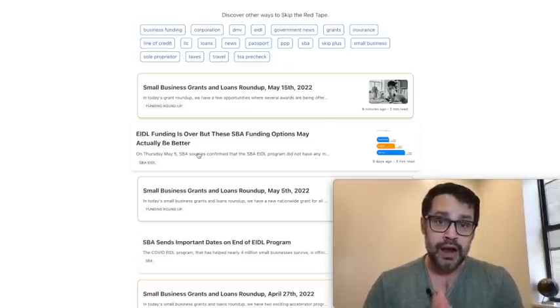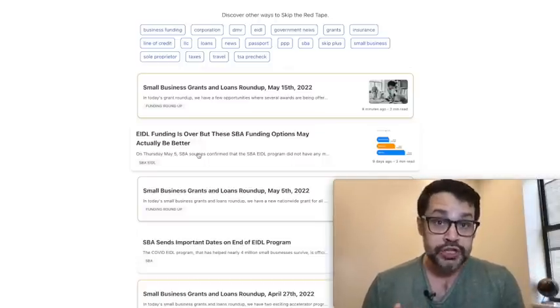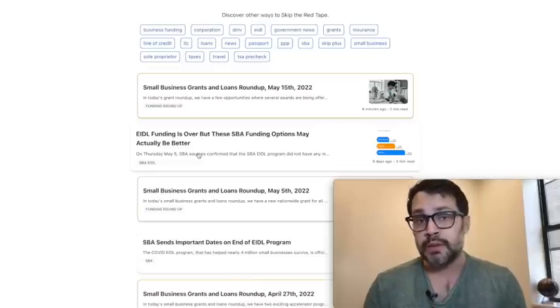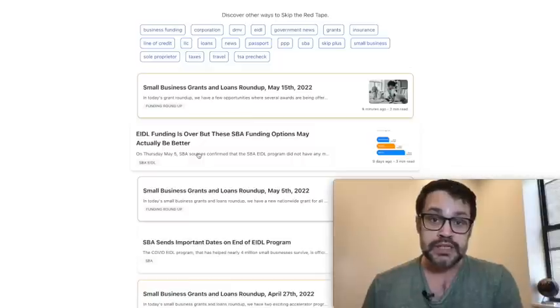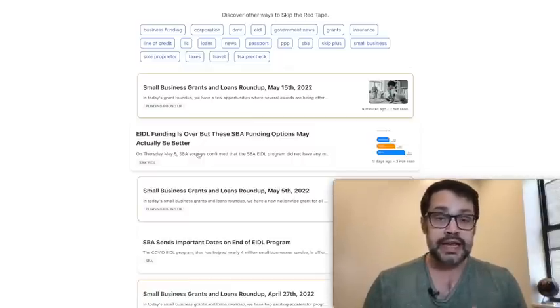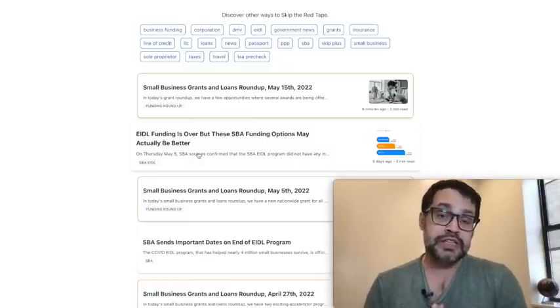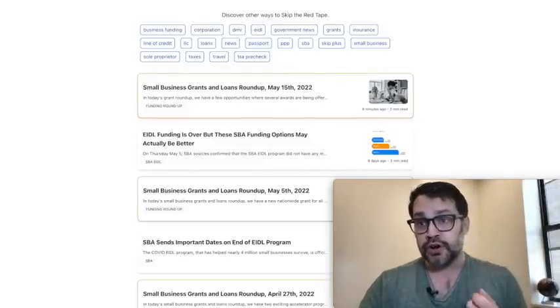We would love to help every business in the country secure funding, especially with what looks like the coming recession. There's certainly a sense of urgency to stabilize your business, your startup, your side hustle now. Capital is getting more expensive, and a lot of these macroeconomic indicators are not looking good. So we'd love to help you secure more capital.